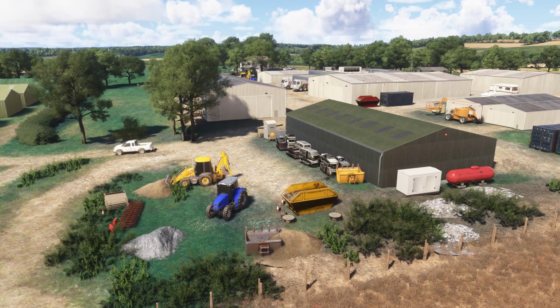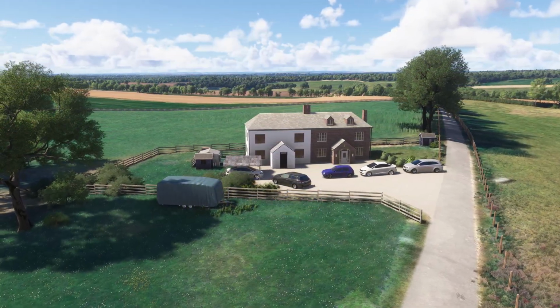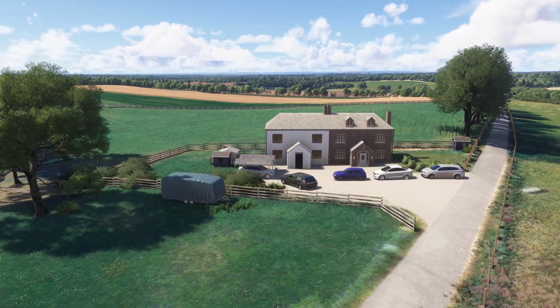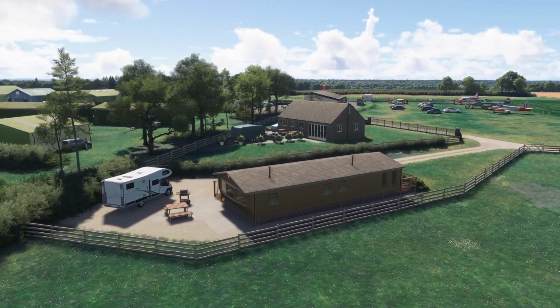I know if you spend all your days in the tube liners flying between the big airports, this kind of thing doesn't really mean a great deal to you, and some might even say it's overkill having so much detail. But for anyone like me that loves flying GA, loves flying warbirds or helicopters, having this kind of ground detail and a place like this is really quite special.